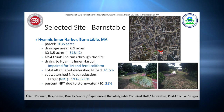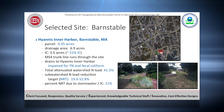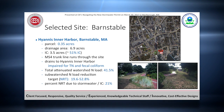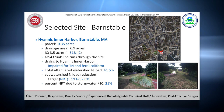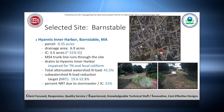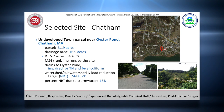Basically, the nice thing about this, if you're going to do one of these projects, was that it was really nice to be able to tie in and intercept the MS4 and thereby disconnect all the IC for that subcatchment, and discharge it into the BMP just before it discharges to the water body. So this was a perfect site for us. If we could do it here, we could do it anywhere. It was complicated, as we'll show, but it's a great, great site.